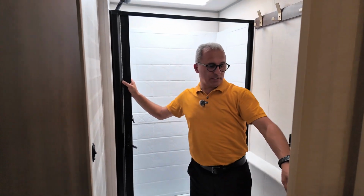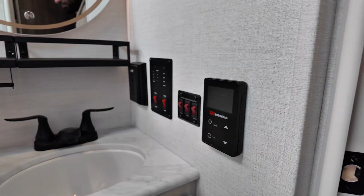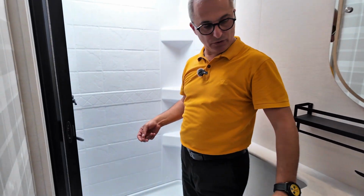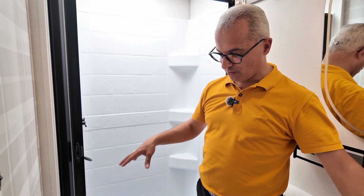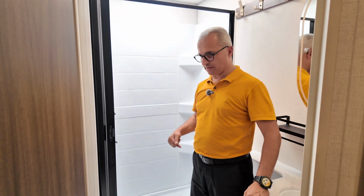And then the cameraman, I want you to point them at this switch. This unit has heated holding tanks, so it has heat blankets on each tank so they don't freeze up. So when you turn these switches on, voila, now my tanks start getting warm, especially for people from Utah, Colorado, they need that stuff, and this unit comes with it.